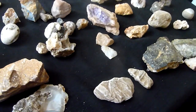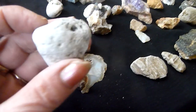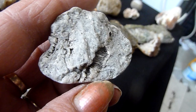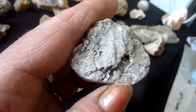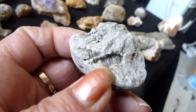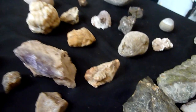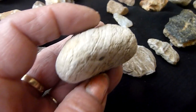Here also is another interesting piece that, of course, on this side it looks just like a basic rock, but when you turn it over, I don't know if you can see that good enough, but it almost looks like a screw, even though it's not. It's part of the insides of something that once was living and breathing. Now, what part of the body this is from, I unfortunately couldn't tell you. I'm not a professional, and I'm just showing you all my unusual pieces that I have.